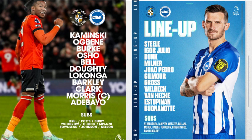Kaminski's clearance flicked on by Morris towards Chong. Brighton clear. Burke goes back to Kaminski once again.